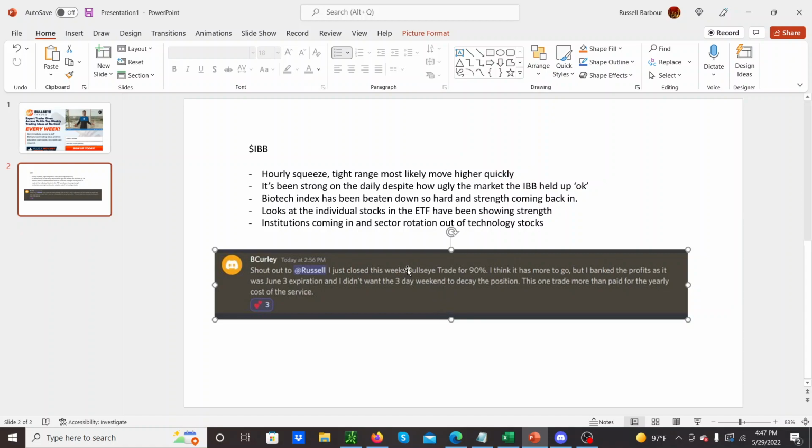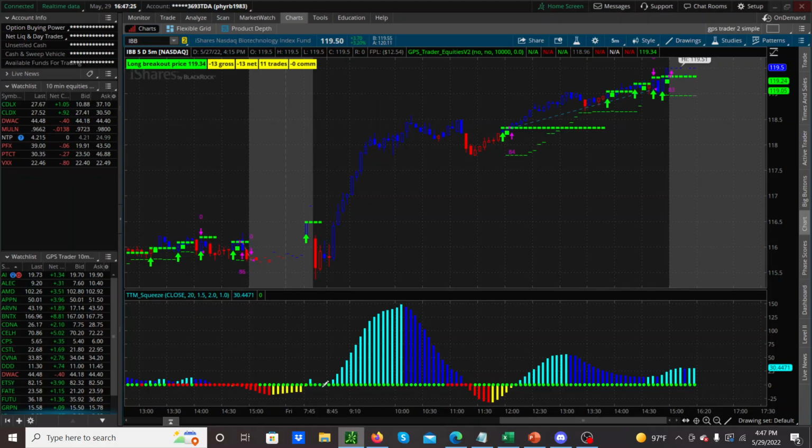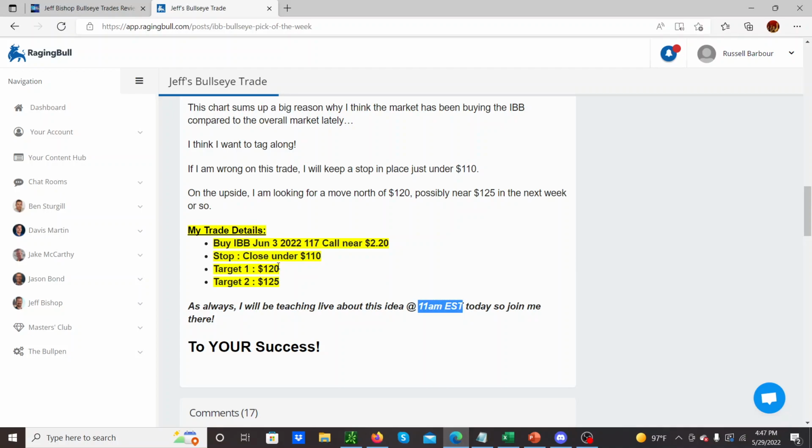But saying that, Jeff is still in this. I think he's still looking for the price targets in the 120s. So here's the chart, this is Friday's chart. It almost tapped the 120. His target was 120, so it was really, really close. The market overall is starting to show strength again, which I don't think Jeff really was counting on. So I think that's probably why he's swing trading this over the weekend into next week. But June 3rd's not that far away, a few days. So hopefully this sees a move, and then Jeff and anybody else in this can get out.